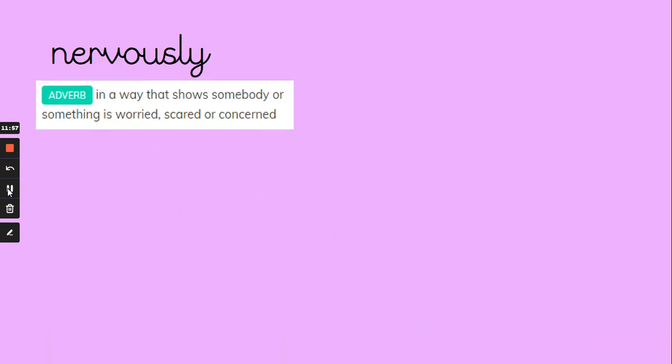This word is nervously. Nervously means in a way that shows somebody or something is worried, scared or concerned. When we are nervous, we feel that sense of worry. We're not sure. We might be a bit scared or frightened and concerned about what might happen.